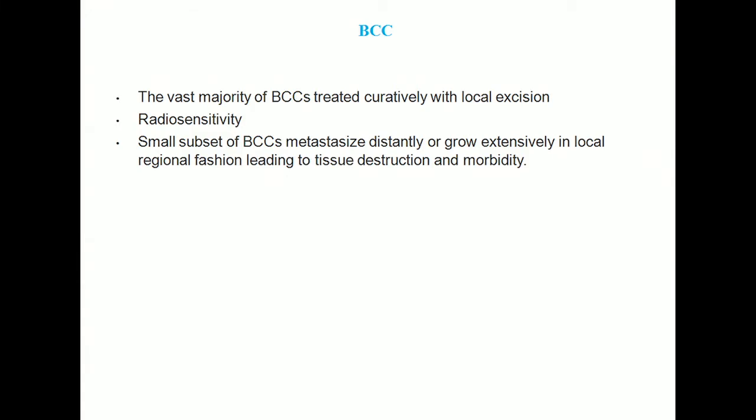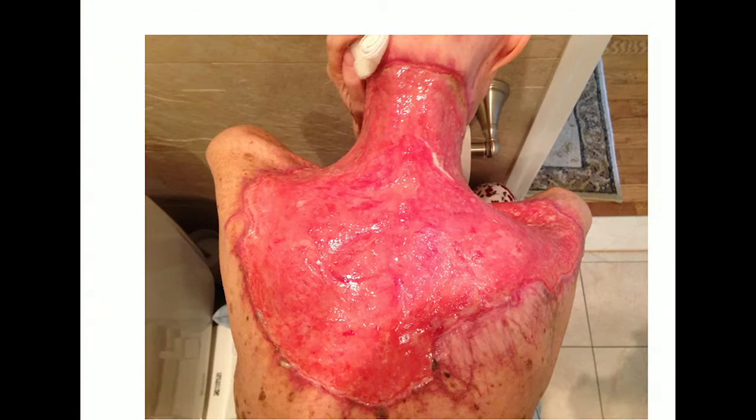And then very briefly, basal cell carcinomas often are treated curatively with excision, and there is sensitivity to radiation. But at times, patients can have bad basal cell carcinomas. One of my patients, she never went to a doctor. She ultimately presented with a hemoglobin of 5.5, with this very large lesion.